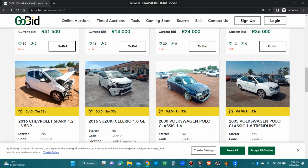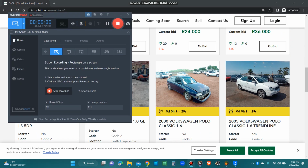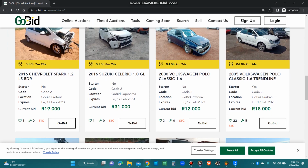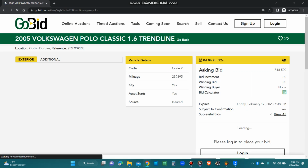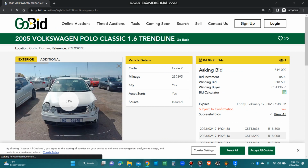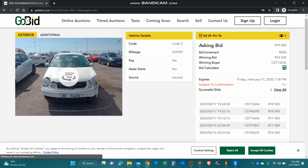Before the screen recorder cuts me off, I think we still got some time, guys. Before it does, let me move on to some cars that are very interesting and affordable. There we go. A 2005 Volkswagen Polo Classic 1.6 Trendline. I'd definitely go for this one. 16,000 rands at the moment.